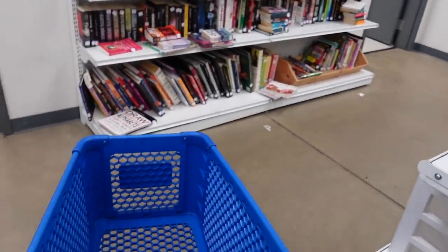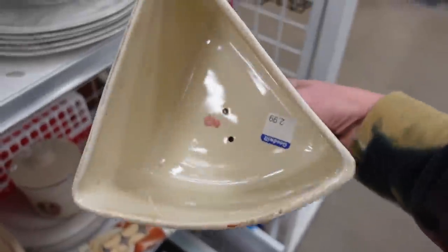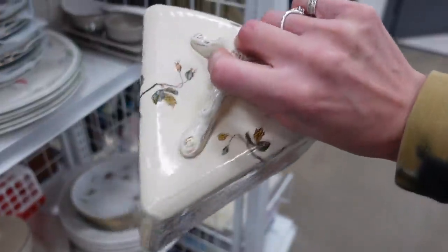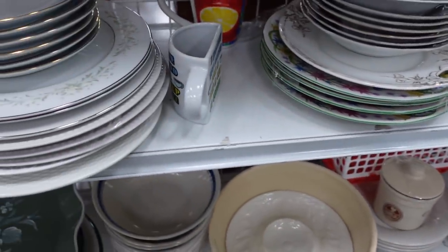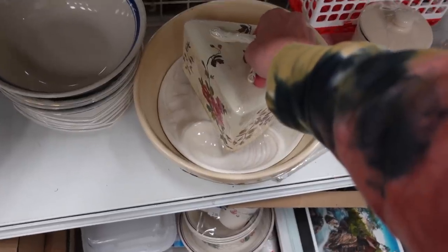You know I've spotted something because I started backing up, and it was this cheese saver right here with the florals on it. It was $2.99. I was really bummed out that it didn't have an under plate, but Dagny did end up coming along and picking this up after I set it back down under the assumption that it could just be placed on a regular plate. It doesn't need a special plate to save cheese.